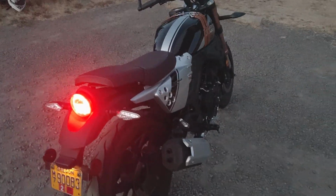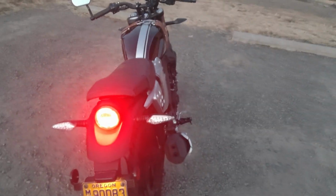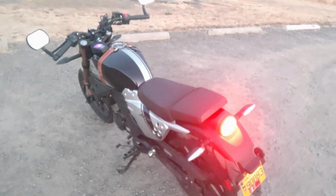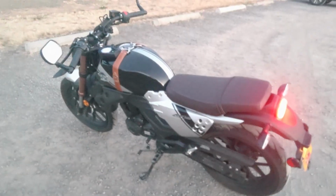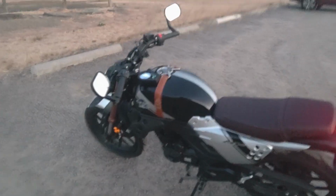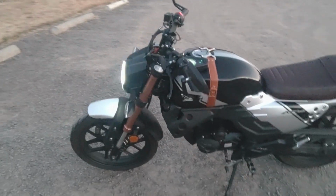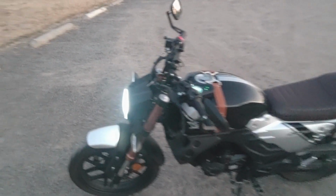I absolutely love the way the stock pipes sound, and the nice thing about it is it's not terribly loud, so when you are driving around and you don't want to upset the neighbors at night, especially if you're going for a nighttime joyride, it's not distracting to the point where you're going to upset people, which for a beginner bike I like.